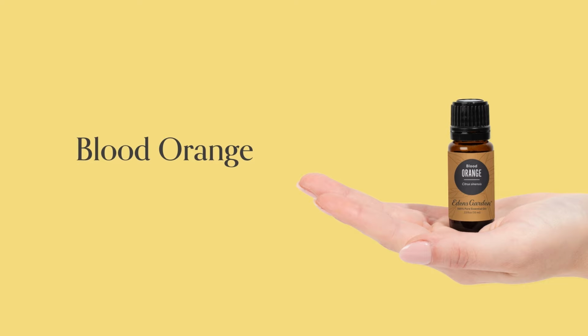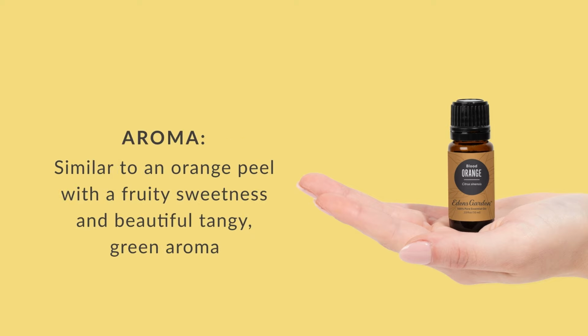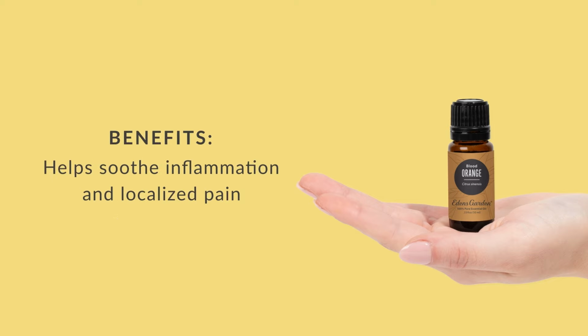Blood orange. Blood orange has an aroma that takes you right into the orange groves. Aroma: similar to an orange peel with a fruity sweetness and beautiful tangy green aroma. Benefits: helps soothe inflammation and localized pain.